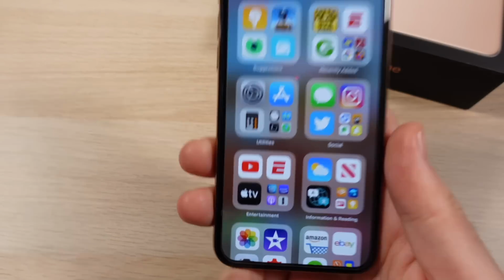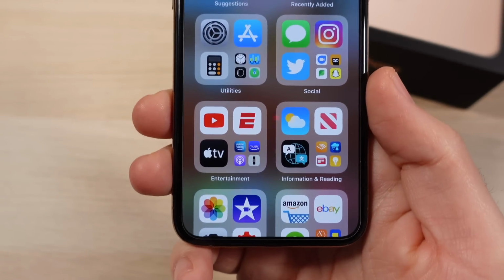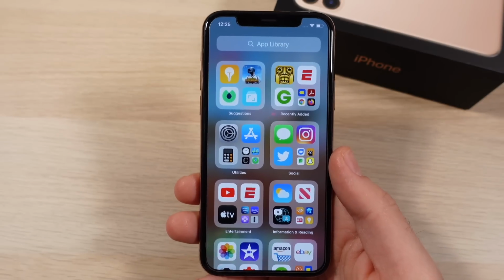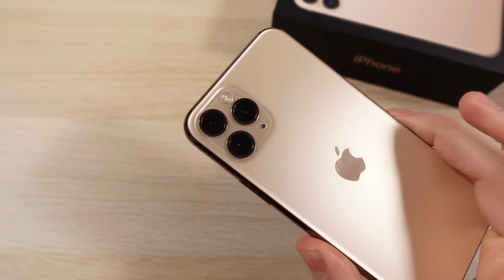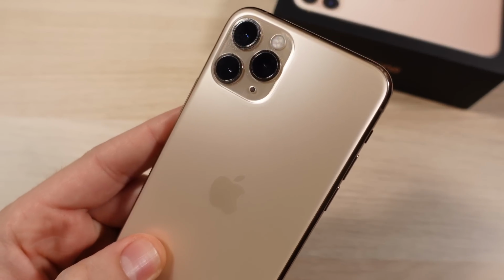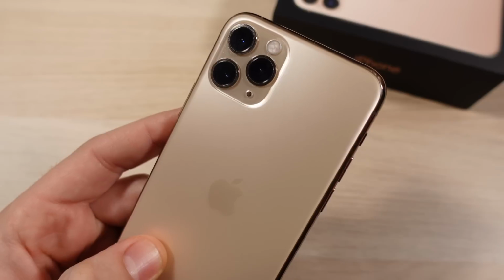This phone also should give you support all the way up to about 2024. I feel like that's when this phone might start to see no more software support. So even if you buy it now, the 11 Pro will be supported for a long time. Apple keeps its phones up to date, so definitely a thumbs up again in the software department.